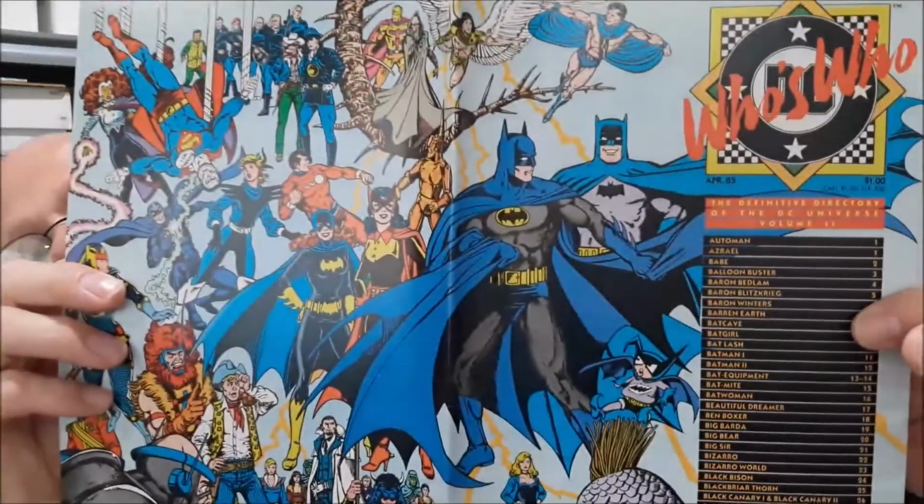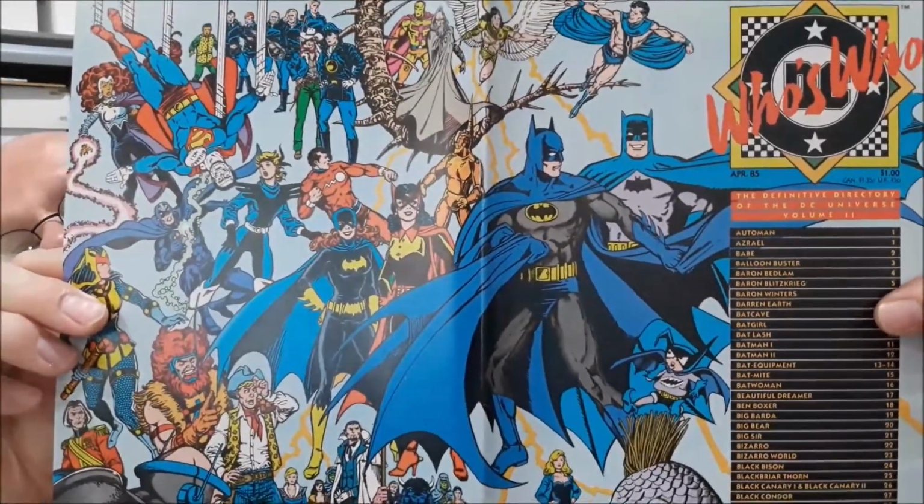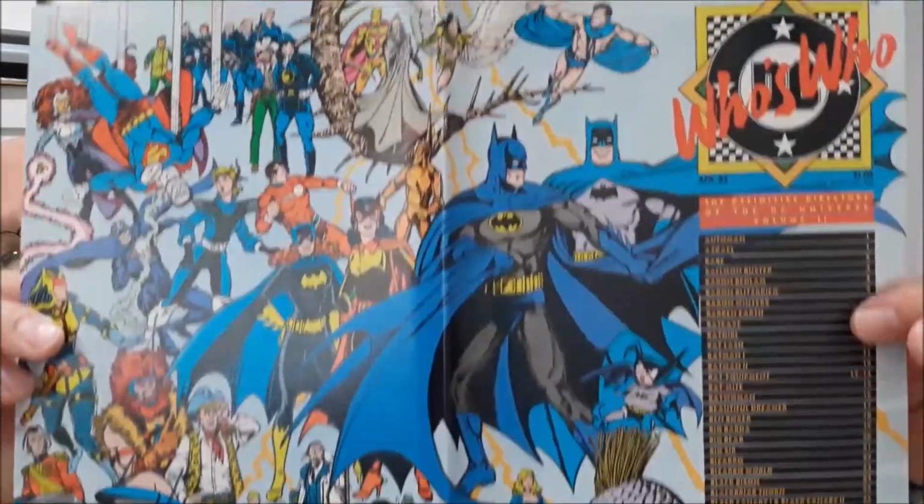Now, this one, I'm not going to go back and get all the Who's Who of the DC universe. I just can't. I don't have the interest in that. But this one cover, I had it again back in the day. I must have had this book. I've always been fascinated with the different iterations of Batman, going all the way back. And this was, of course, a wonderful George Perez cover that explains the Batman of Earth 1 and Earth 2. But that whole cover, I mean, for 50 cents, that was worth the cover.